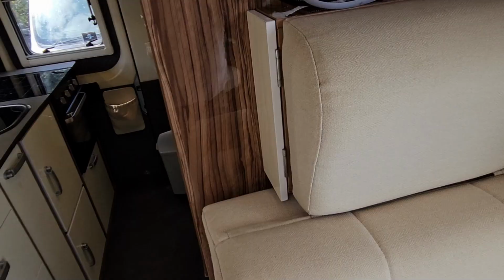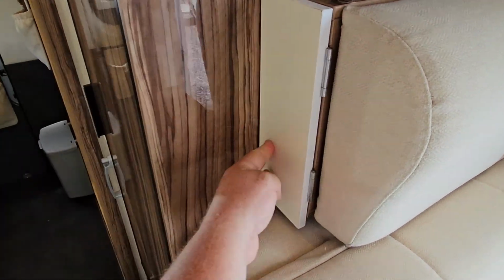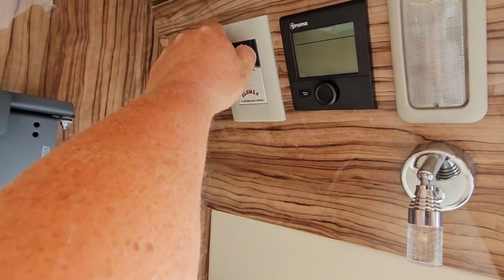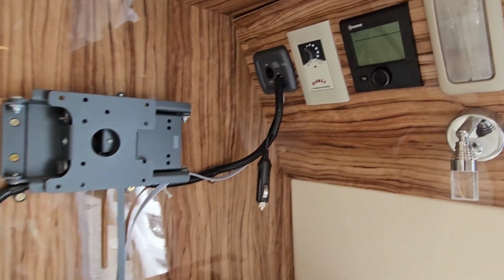They've even made use of the area behind the headrest to give you an extra little cubby hole there. Oh, which is shelved out. They didn't used to be. That's cool. TV aerial booster point. It's got the digital Truma combi boiler control for your heating and hot water.